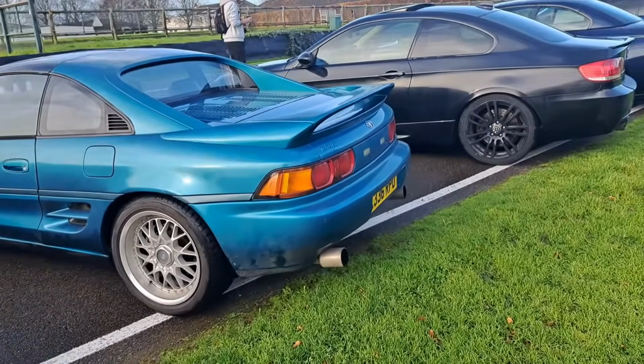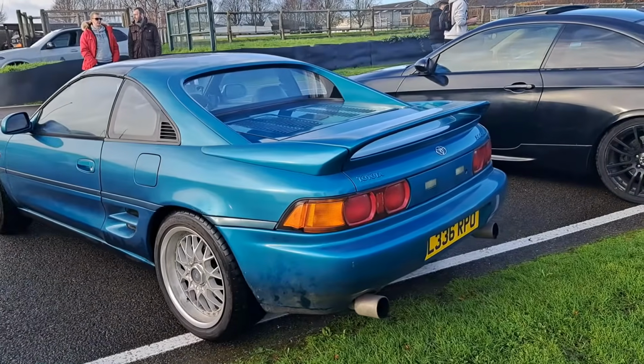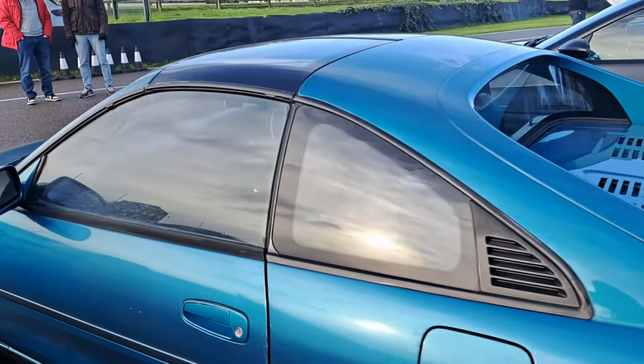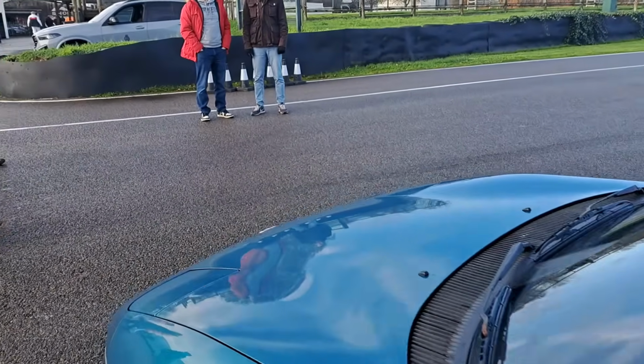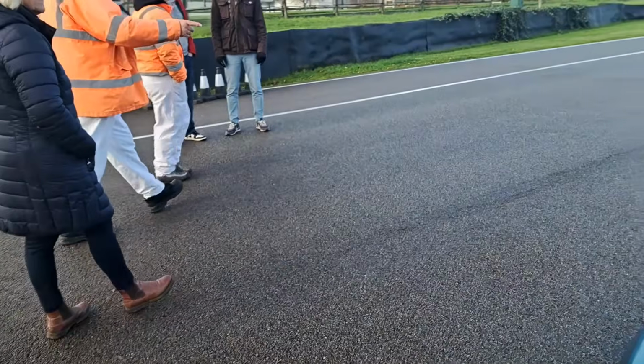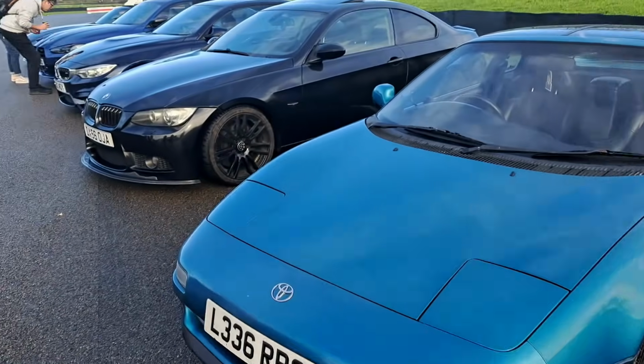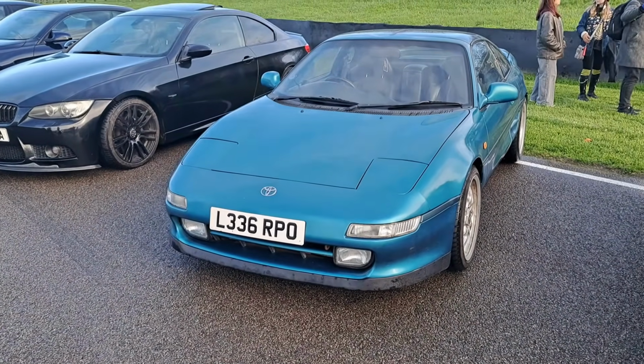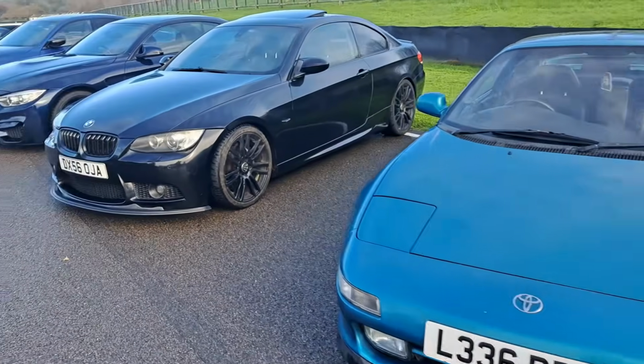Next you've got another one here, sort of 93, 94. You can see the rear lights are completely different on this one. Do I prefer the earlier or later ones? I prefer the standard ones to this. That's just my personal preference. Very, very typical mid-90s colour as well.